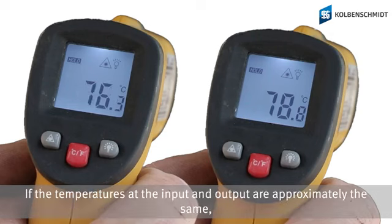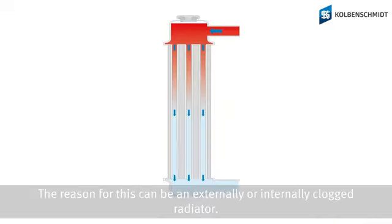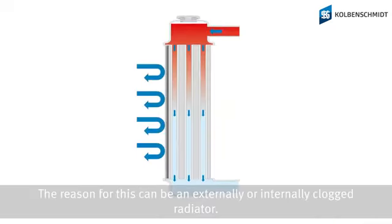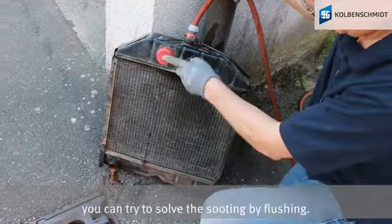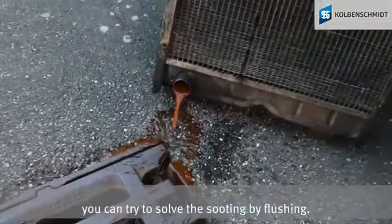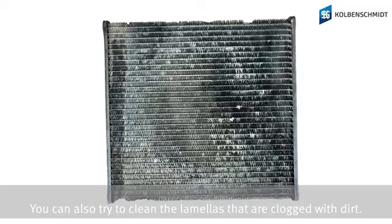If the temperature at the input and output are approximately the same, the heat exchange of the cooler is no longer guaranteed. The reason for this can be an externally or internally clogged radiator. If the flow rate of the radiator is no longer correct, you can try to solve the problem by flushing. You can also try to clean the lamellas that are clogged with dirt.